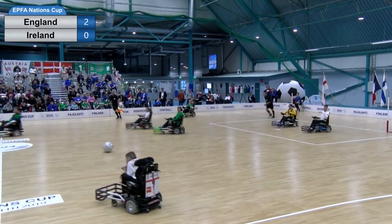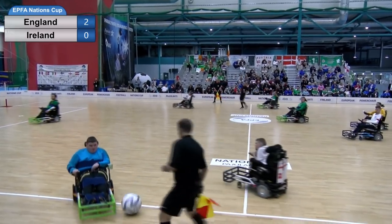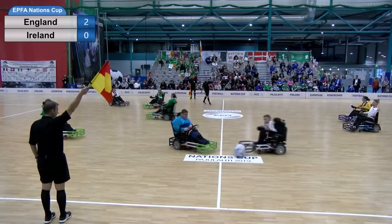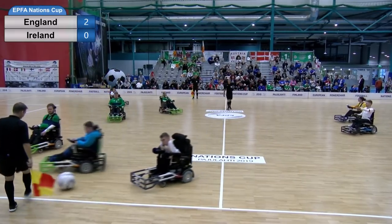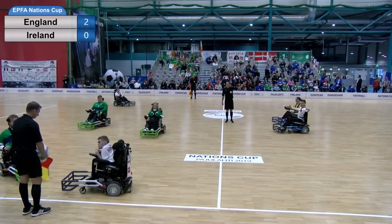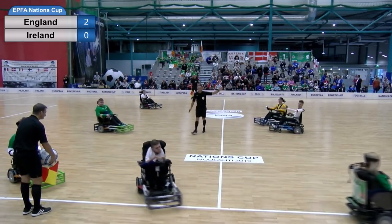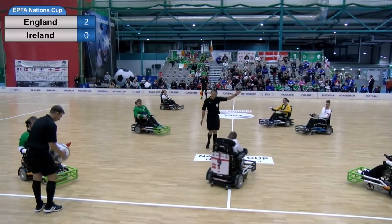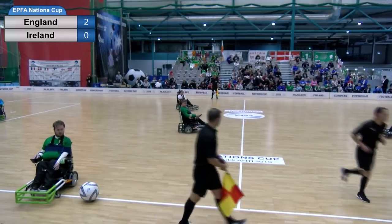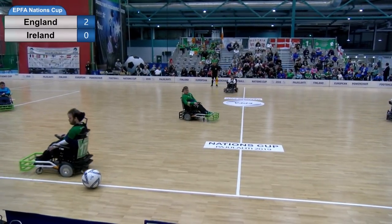Flanagan. Common. Marcus Harrison trying to get around Sean Donner. Donner can't keep it in play, so... But the referee says it's going to be Ireland ball. Not quite sure why that was called that way, but clearly, Sean Donner was the last to touch it before it went out of play.